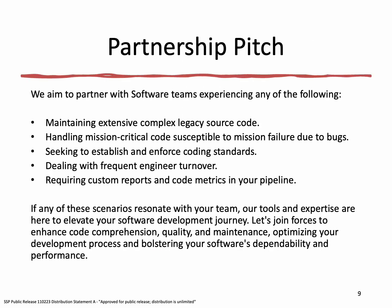Is your team tangled up in complex legacy code or feeling the pressure of keeping mission-critical software on track? We get it. Our tools are built to ease those pressures. With Understand, you can weave in custom reports and code metrics right where you need them. Let's work together to polish up your code's quality and keep your development process smooth and strong. Ready to team up for better software maintenance? We're here to help.